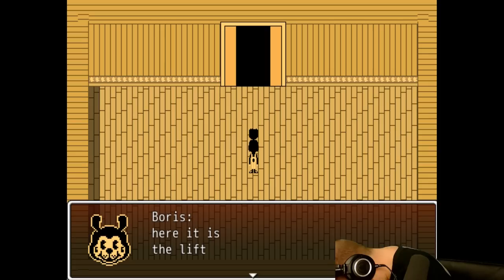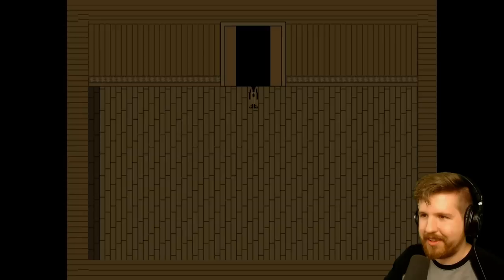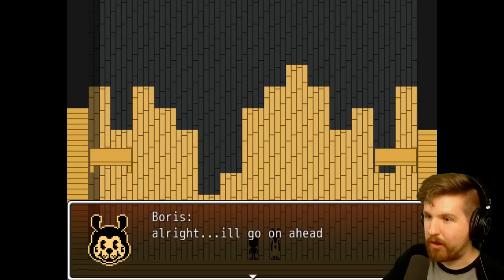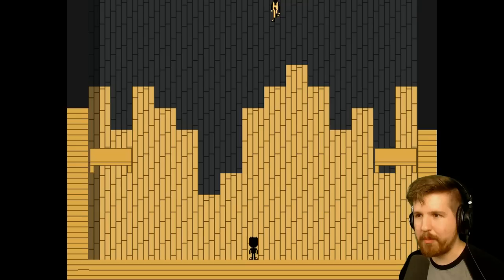Here it is, the lift. This should take us up to the mechanic room. All right, let's go. Okay. This is it. Why is there so much ink here? All right, I'll go on ahead. Are you sure you want to do this? We can go together and we might be safer. No, I'll go and make sure it's safe. See you on the flip side. All right. Bye, goofy ripoff.